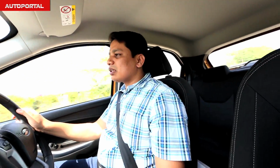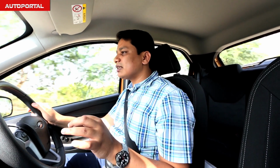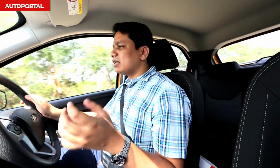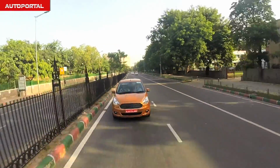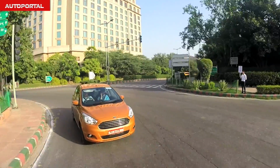While all 3 motors are pretty refined and efficient, it is the 1.5 diesel which stands out because it offers you a very punchy mid-range, and it drives like a petrol motor. It doesn't have that same turbo lag which most other cars at this price point and at this segment have. So in that sense, it's a very nice motor to drive, and it starts responding from roughly about 1500-1600 RPM.